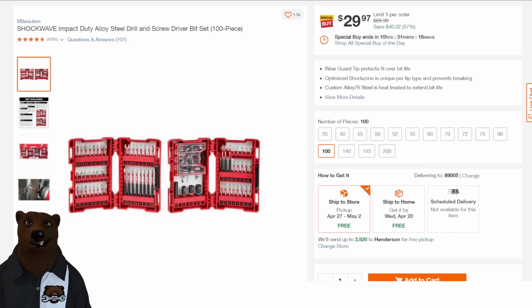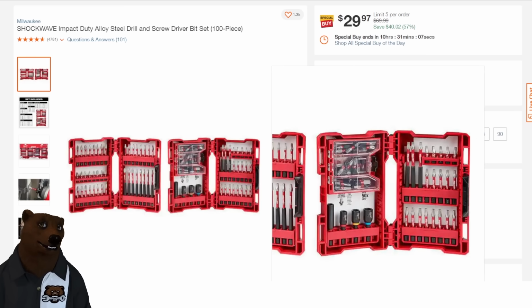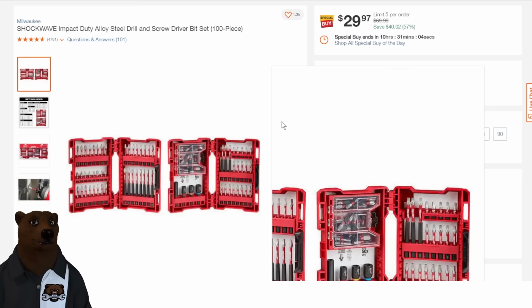All right, we got the Shockwave Impact Duty Alloy Set. If you like the bit sets from Milwaukee, this is one to jump on. Again, ends at midnight, saving 57% on this, taking it down to $30. If you look at that, that's two boxes there. That's $15 per pack.